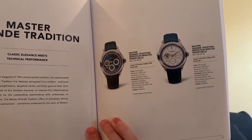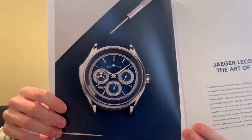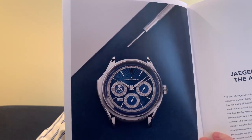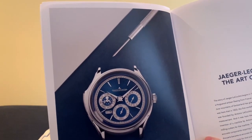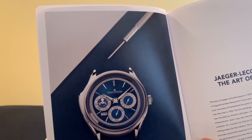So absolutely beautiful piece. And then I'll show you the big picture again, because I think the big picture really does it justice here. So this is the watch right here. Absolutely beautiful watch. I love the blue dial. I think it's probably one of the most beautiful watches I've seen in this catalog. So that's the Master Grande Tradition Repetition Minute Perpetuelle.